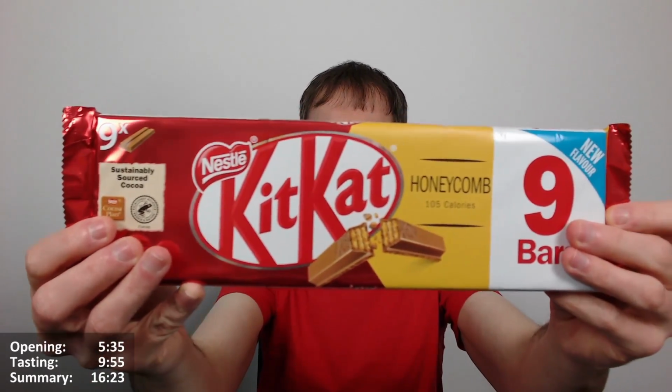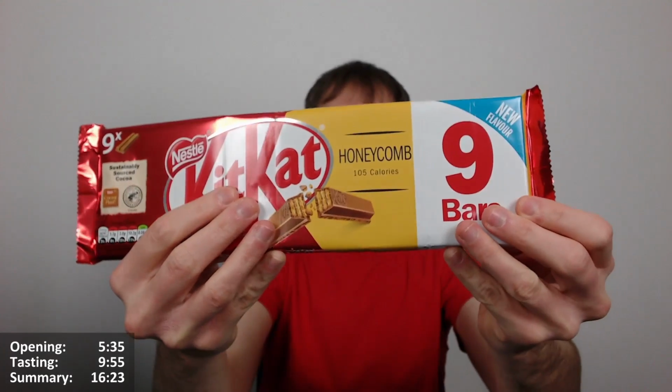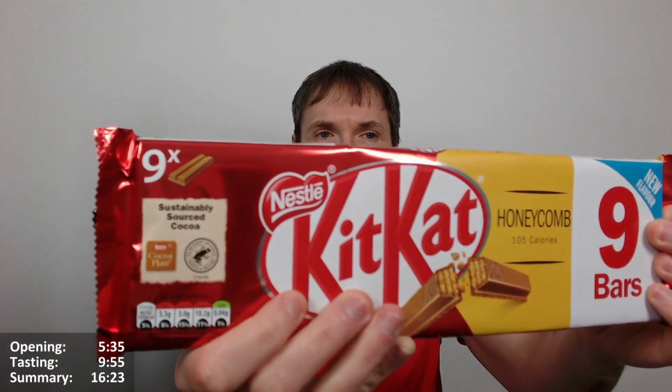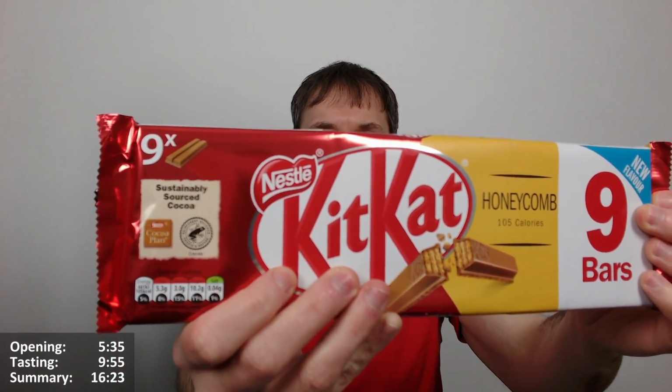Okay, so back onto the review. KitKat Honeycomb has a nice metallic look on this side. It's 9 two-fingered bars, as you've seen. See there, it says 9 two-fingered bars. Sustainably sourced cocoa, it says as well. Apologies, it keeps going in and out of focus, of course, because I'm moving the bar around and there's all sorts going on, but it's a new setup. It'll take me some time to get the hang of it, so I do apologise, but we'll get there.